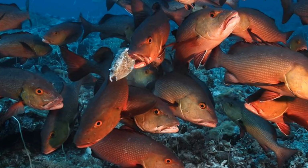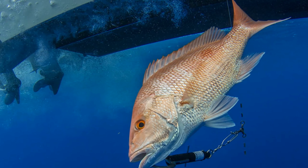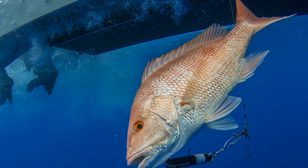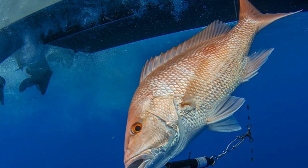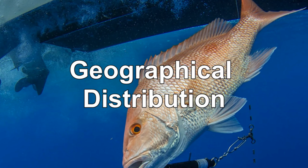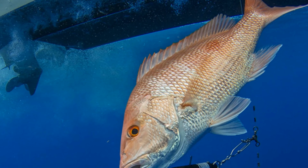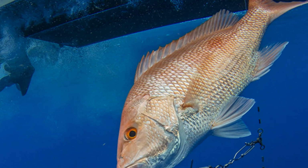Also, commercial and sport fishing activities have resulted in declining populations of the northern red snapper. The U.S. government has recently established catch limits for the northern red snapper. At this time, the World Conservation Union does not consider the snapper to be vulnerable or threatened. Geographical distribution. This snapper is found in the western Atlantic Ocean, from Massachusetts to Brazil, although it is uncommon north of the Carolinas. It also occurs in the Gulf of Mexico.